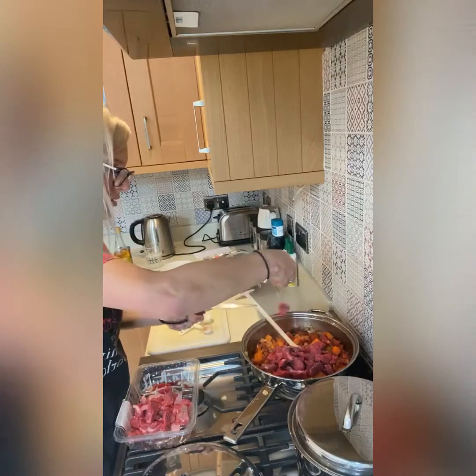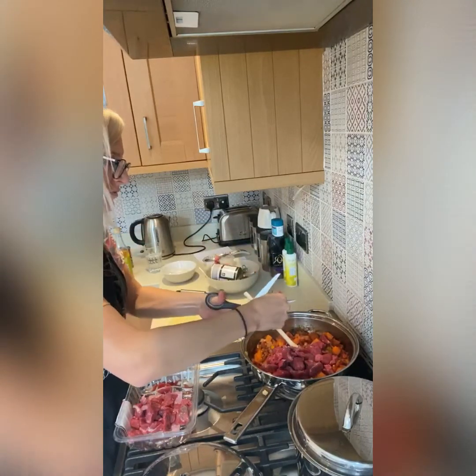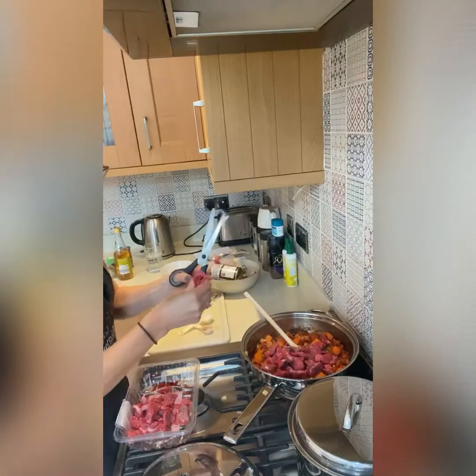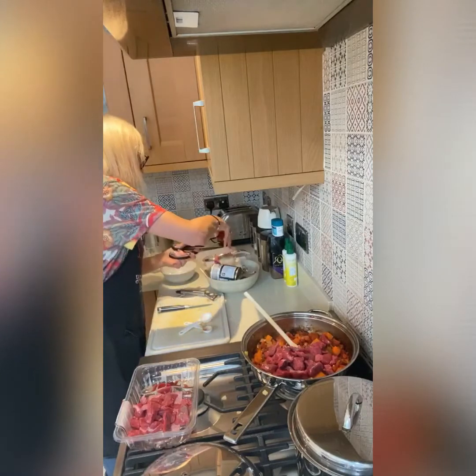Oh, look at that bit of fat. Get that off. That bit's fatty as well. Gone.